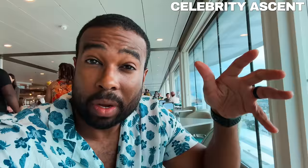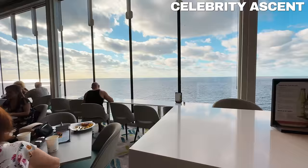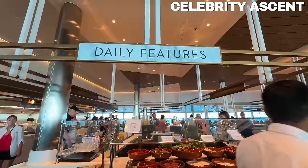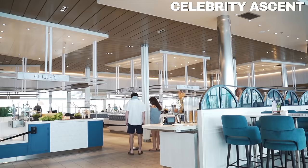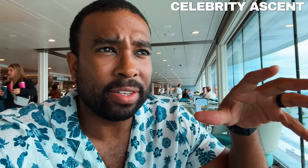All right, y'all, so I got a salad here at the Ocean View Cafe, and I am loving this cafe. I enjoyed it on Beyond, and I'm enjoying it here on the Ascent. It's the tall ceilings, guys. It's like night and day for a buffet. It makes it feel much larger, much more spacious than your standard buffets across really any other cruise line that I've seen. What a nice little selection. Definitely limited, but if you want the basics, this is a nice spot to come.